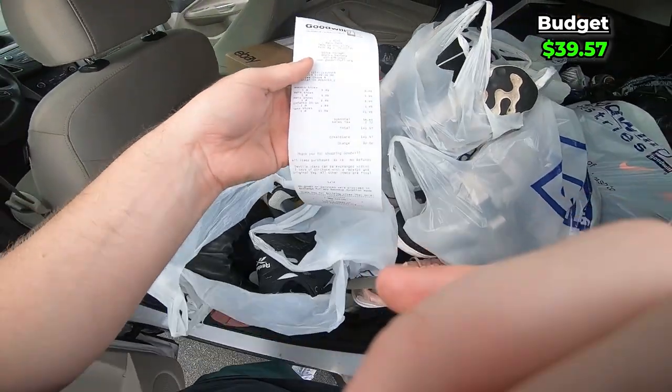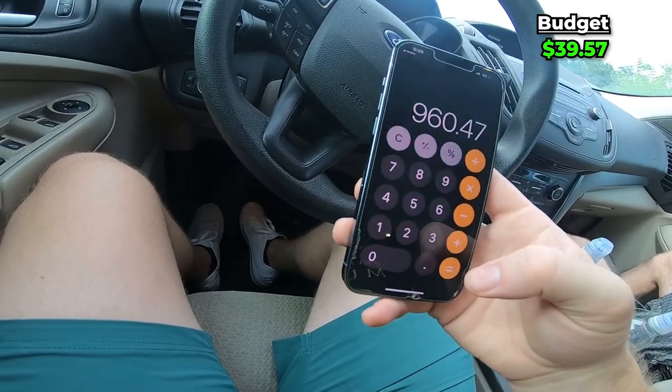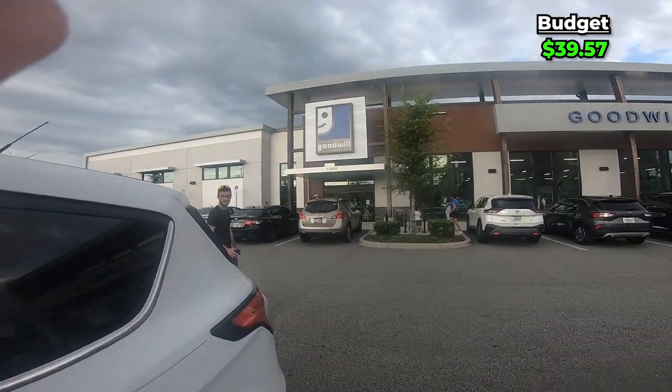So we still got like $40 to spend. Plus 41.57 equals 960. So we still have $40 to spend, and we're gonna go finish up at the store that we started out with, because they've probably put shoes out since then, and it's right next to the apartment, so might as well. The day is ending, and when's it started?